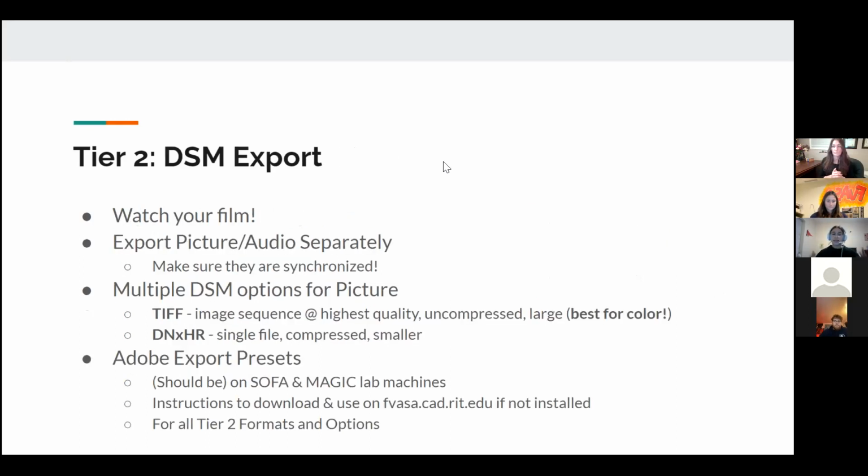So how do you export your two digital source master files? Once again, please watch your film, make sure it is what you want to export. It's the easiest way to just QC and check for mistakes. Please export your picture and audio separately, but also make sure that they are synchronized.